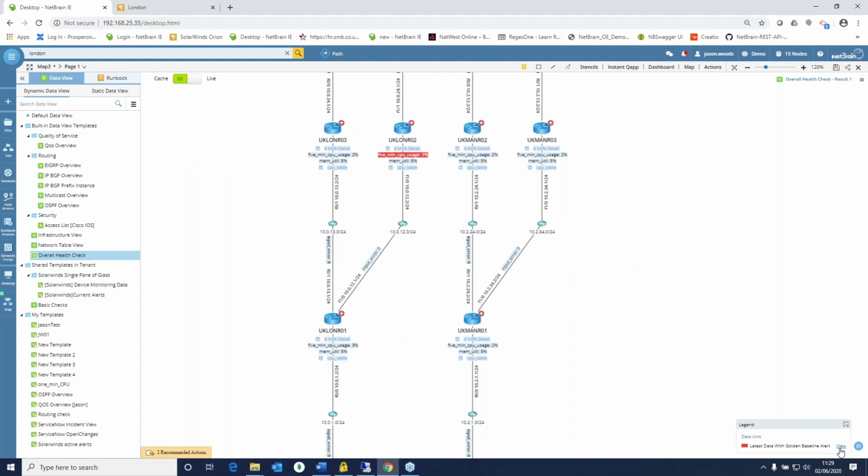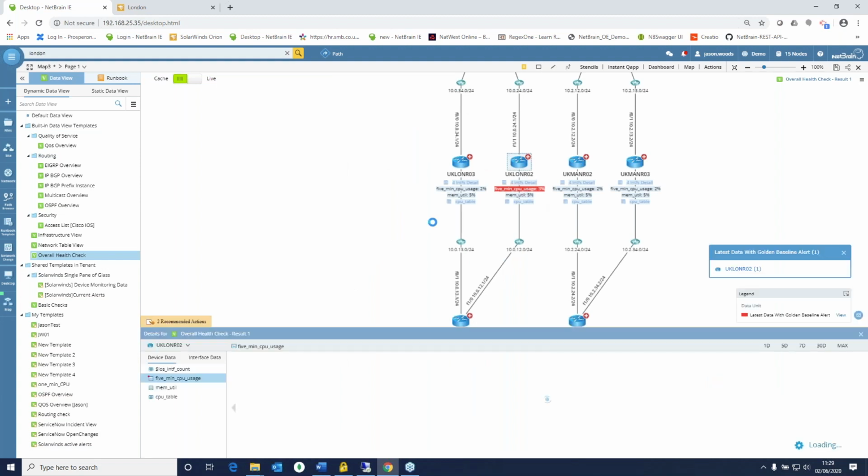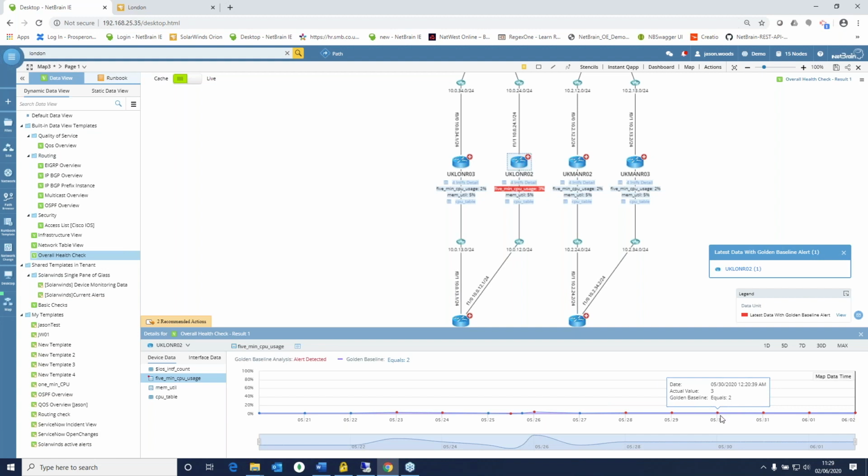If we look down here, we can see that we have a golden baseline alert on one of our devices. A golden baseline in NetBrain means NetBrain monitors numerous variables on your network, so if anything deviates from the normal state, this is reflected on your dynamic map. Here, it's not a major issue. It's just letting you know that it's deviated to 3%, where normally it's running at 2%.